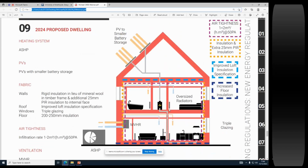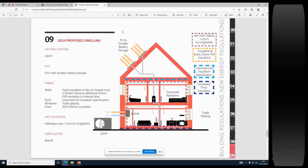2024 comes along. We don't know what's going to happen, so we're just making this up a little bit. Yeah, that'll be better. So we think it will all be air source heat pumps. You'll need PVs, and you'll probably need a smaller battery storage, because if you've got PVs and you've got an air source heat pump, then obviously you're going to be using a lot more electricity. So you don't need this massive big battery, because you're going to start using it.